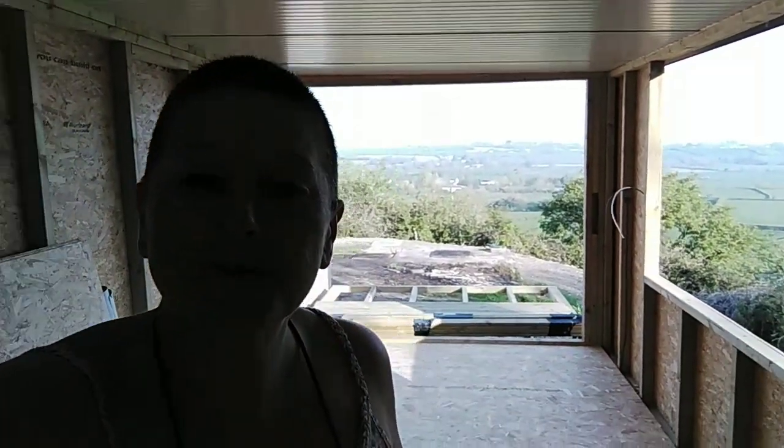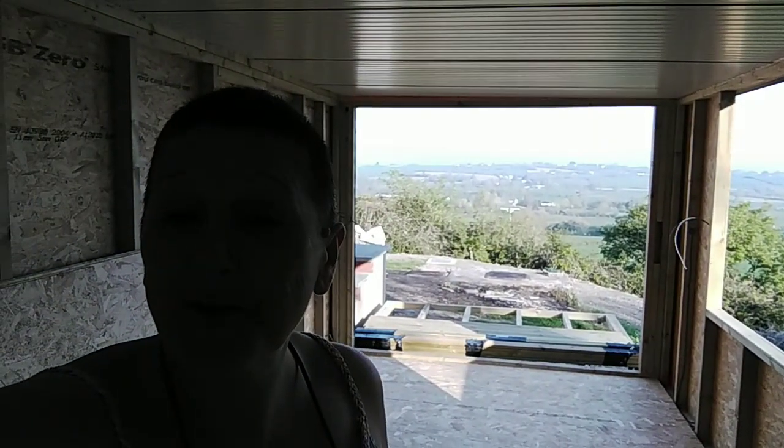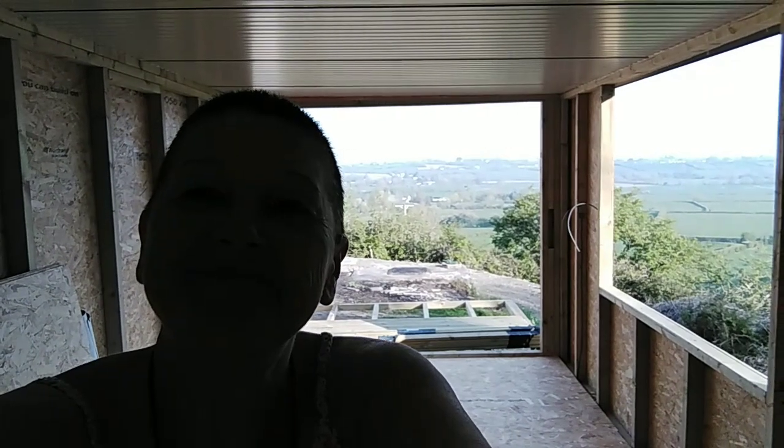I know you can't see me very well, but I thought you'd like to see the view. So I'm in what's going to be my garden cottage. You can see my lovely view that I'm going to have. Big window here and patio doors here. So there we go. This is going to be where I can be me, really. It's going to be my room. I can set it out exactly how I want it.